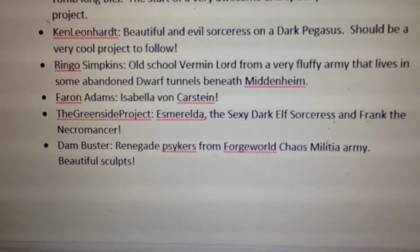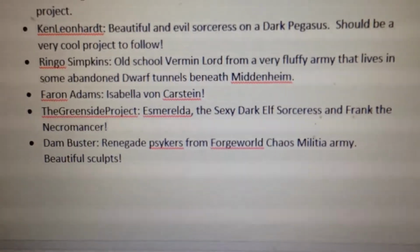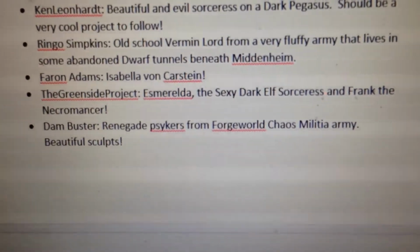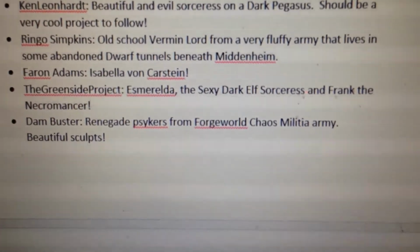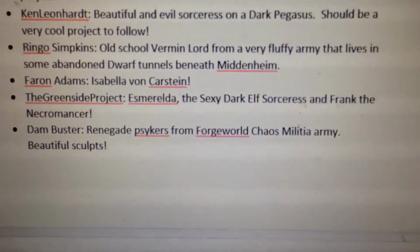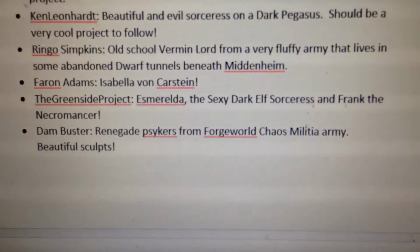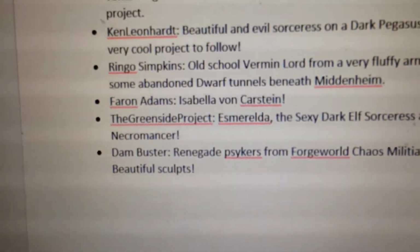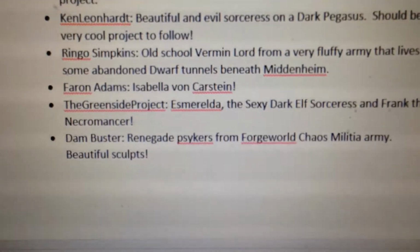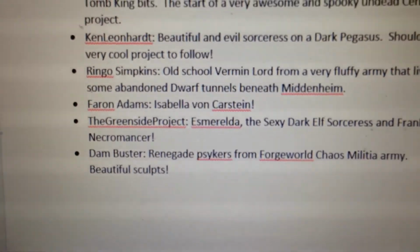Faron Adams, the beautiful, the deadly Isabella von Karstein. And DiceMiniaturePaintGuy is doing Esmeralda, who is a dark elf sorceress. And Frank the Necromancer, who looks surprisingly like Lewis. And finally, Damn Busta is doing a Renegade Psyker kit from Forge World, the Chaos Militia. And I love those sculpts. That's the one with the floating, shirtless Psyker, and the other one who's grabbing his head, and he's like, "Oh, my head, I've got the headache."